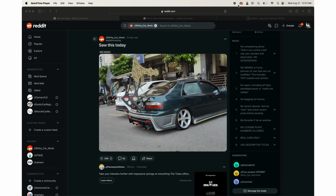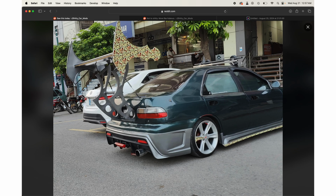Alright, enough of that garbage. Moving on to the last car, we got what appears to be a poorly abused Honda Civic. Yes, that's right, folks. Now, this Honda Civic is clearly being abused by its owner. As we can see here, they decided to go ahead and throw on this big wing for no reason at all.